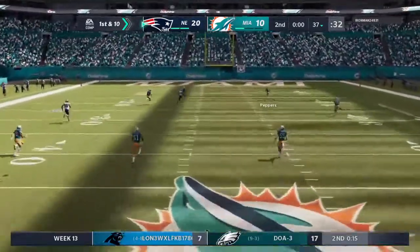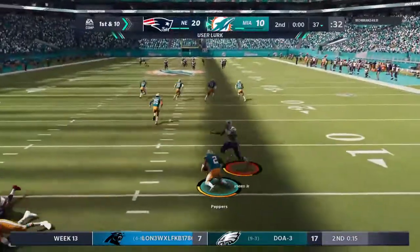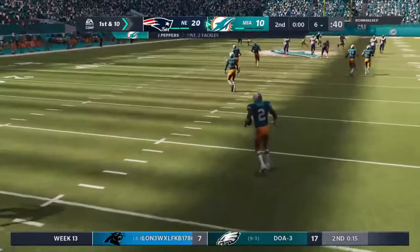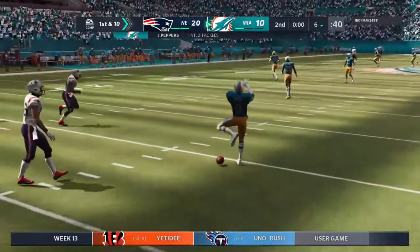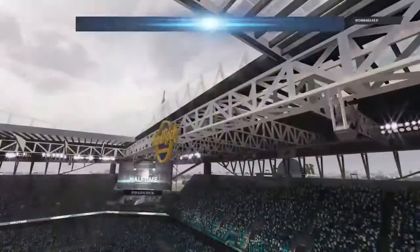He's going to loft one deep over the middle. Into a double team, and it's intercepted. Picked up by the Michigan man, Jabril Peppers. And he will be brought down as time has now run out on this first half of action.